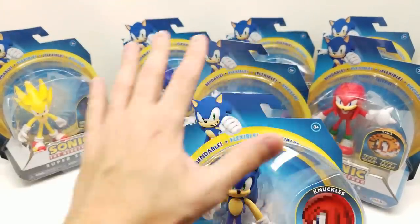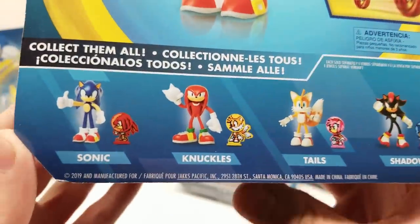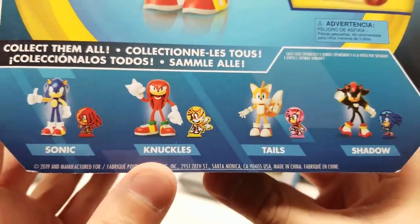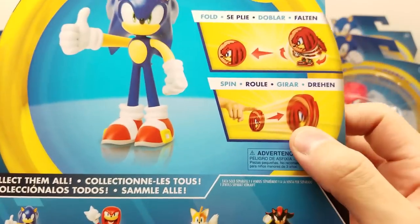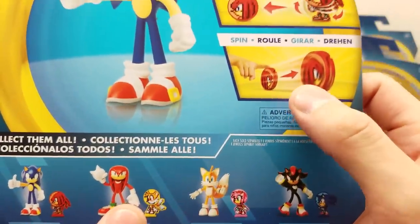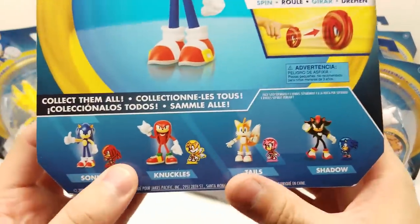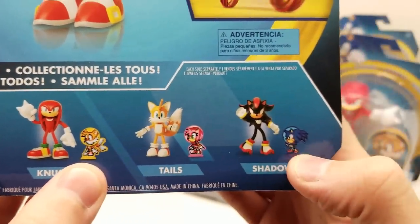So there are both waves that came out. And of course, this first wave, let's just take a look real quick. This is Sonic, Knuckles, Tails, and Shadow. And if you'll notice, it comes with this little mini spinner right here that can pop out or spin around, like if you were doing a coin. This one comes with a little mini Knuckles, Tails, Amy, and Sonic.